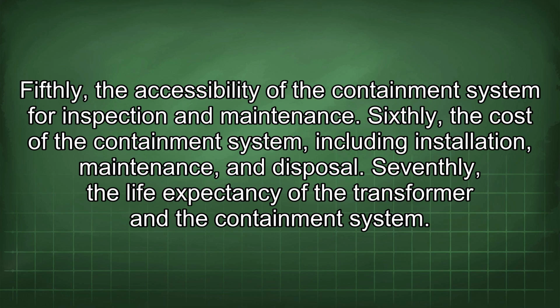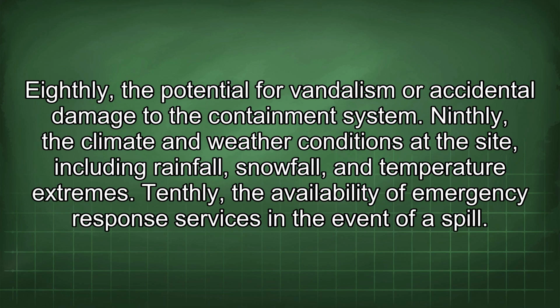Seventhly, the life expectancy of the transformer and the containment system. Eighthly, the potential for vandalism or accidental damage to the containment system. Ninthly, the climate and weather conditions at the site, including rainfall, snowfall, and temperature extremes. Tenthly, the availability of emergency response services in the event of a spill.